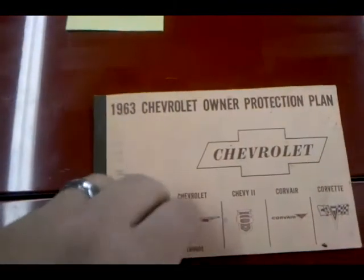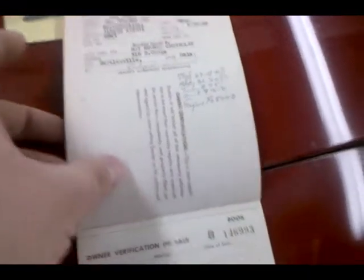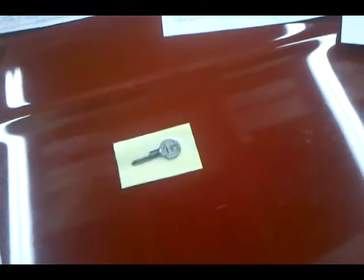But owner protection plan, basically a warranty book. Again, Sam Wyatt purchased the car, Bartlesville, Oklahoma, Roy Hughes Chevrolet in Bartlesville, and so this is the original book for this car, and it just goes through all the warranty items, and you got little tickets here that you could tear off and redeem, use your warranty with these tickets, and that was basically for no charge replacement or repair or whatever the case may be. Here's when Sam Wyatt passed away.